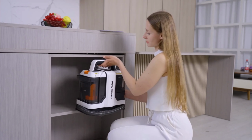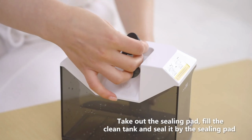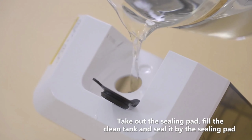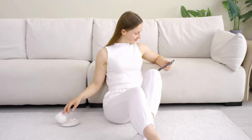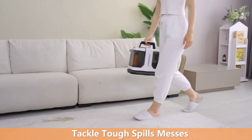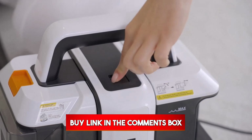Number 3. GOOVI Spot Cleaner. This powerful handheld carpet cleaner comes in 2 models, 450W and 750W, with suction power of 11 kPa and 15 kPa respectively. It's perfect for cleaning sofas, curtains, and even car interiors.